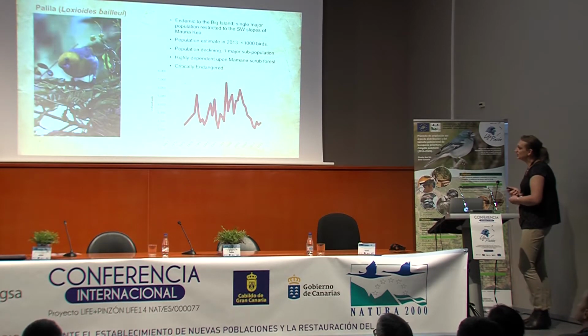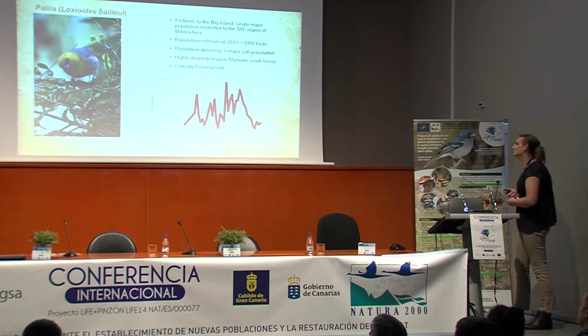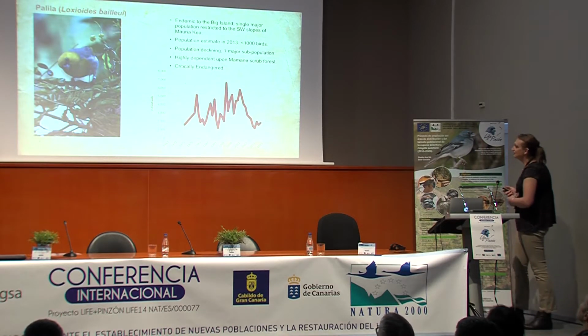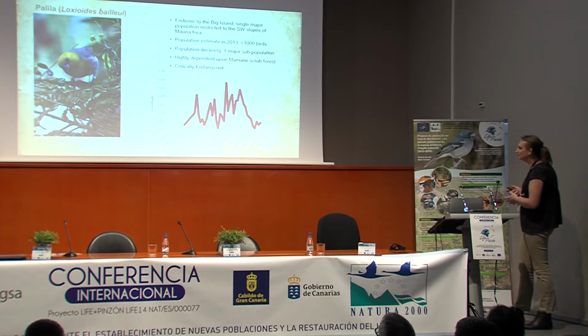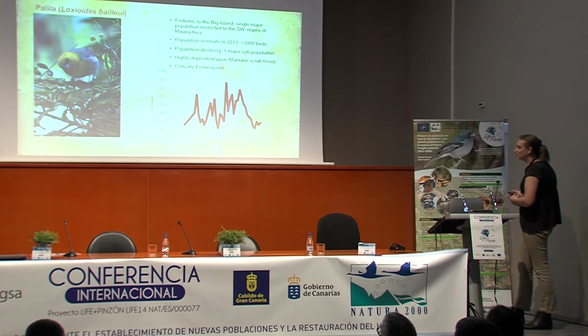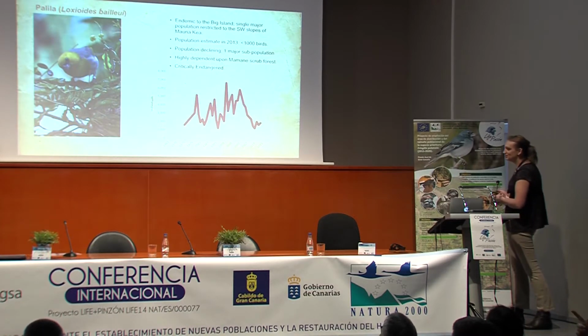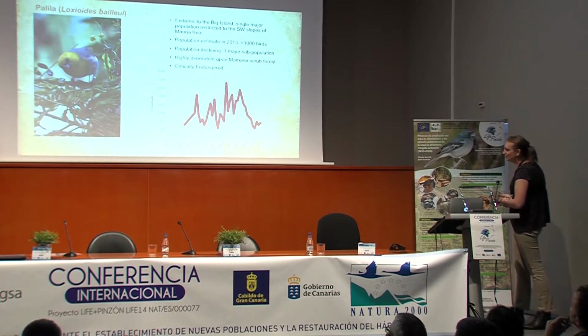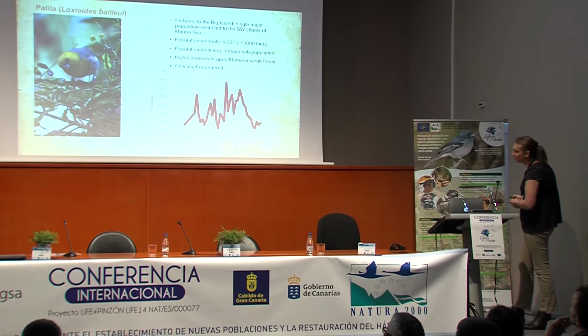So another species that we work with is the palila, or the Hawaiian finch-billed honeycreeper. So this species is endemic to the Big Island, and it's just one large population. It's about 800 to 1,000 birds. There were great declines with this species, and a big part of that was habitat and the vegetation that's available to those birds. So this plant that is right in here, this is a mamane tree, and it's very unique as it's a toxic plant to pretty much all animals, but the palila has adapted to eat the seed pods off of it.